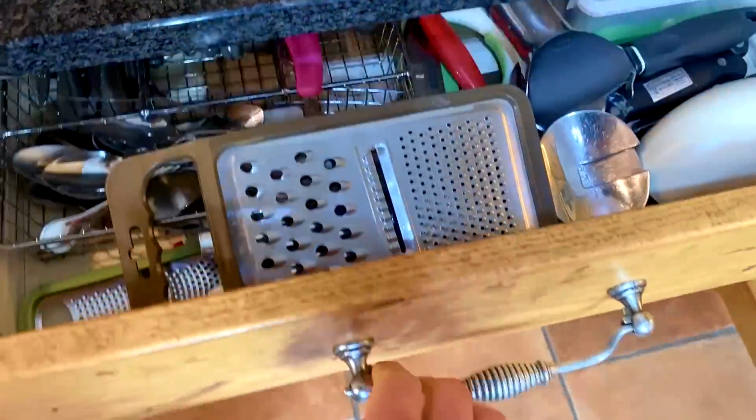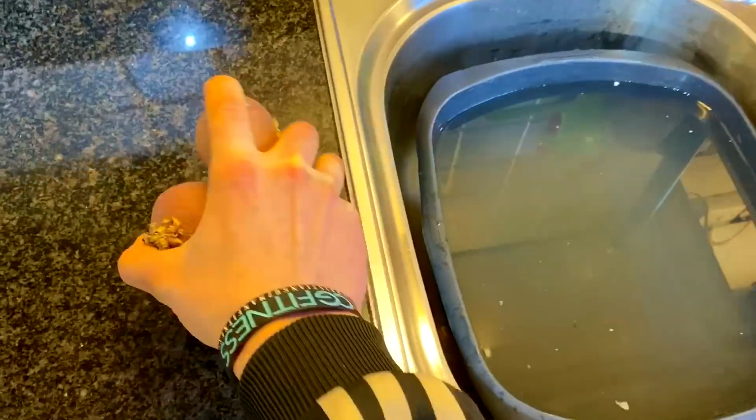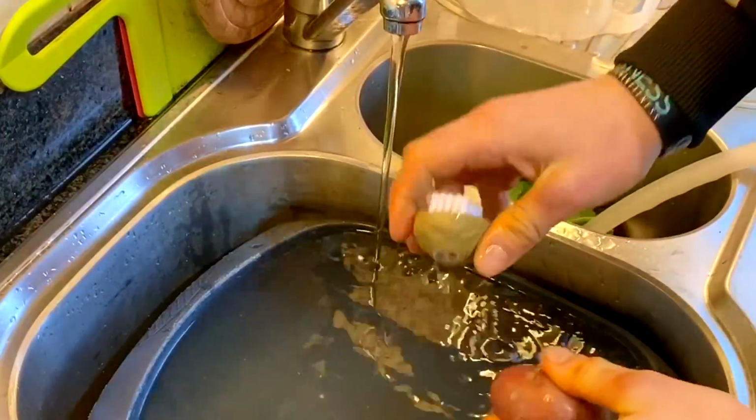The first one was literally horrific. But anyway, here we go. We have a knife, we have our potatoes. Look at those horrible things on them. So yeah, first of all, clean your potatoes. Okay, look at this cleaner we have.